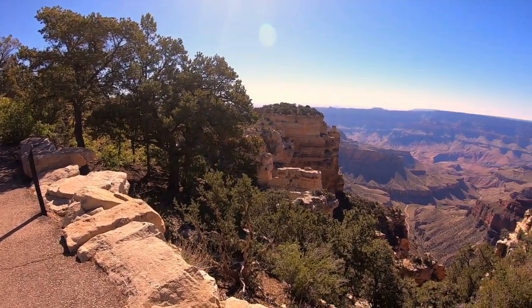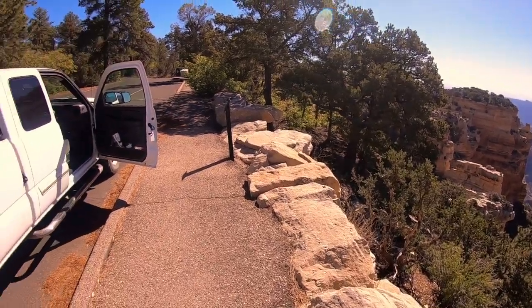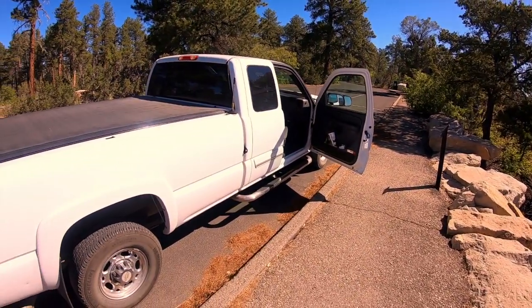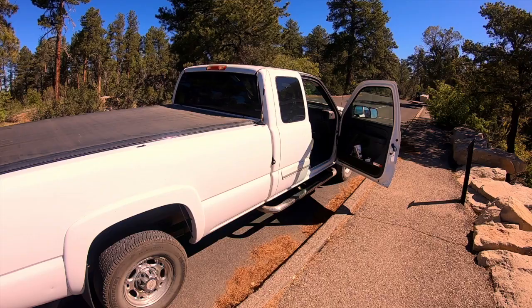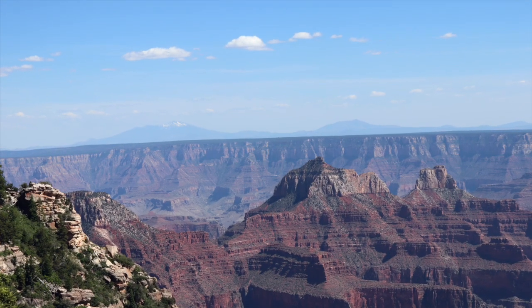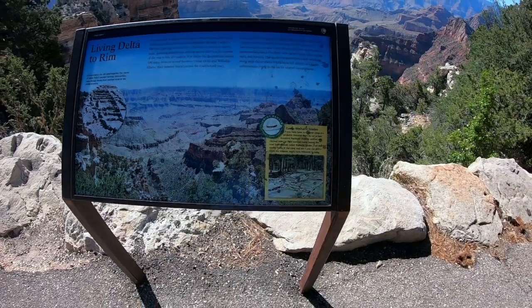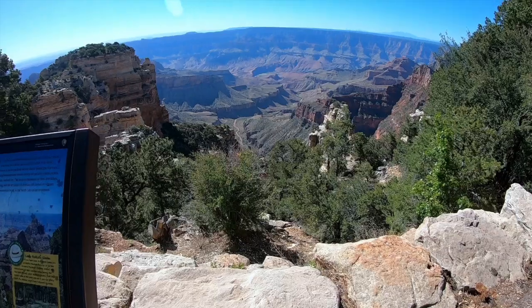Well, this is day 2, and we're headed out to Cape Royal. Gonna come back and then head to Point Imperial. There was nobody around. It was great. The weather was great, bright and clear. Could have been a little cooler, but oh well. Nice day. Dang. Hardly think of this place as a farm.